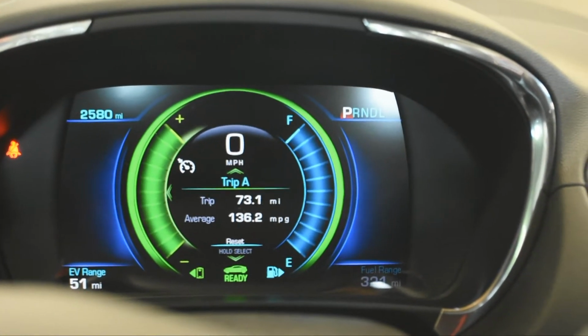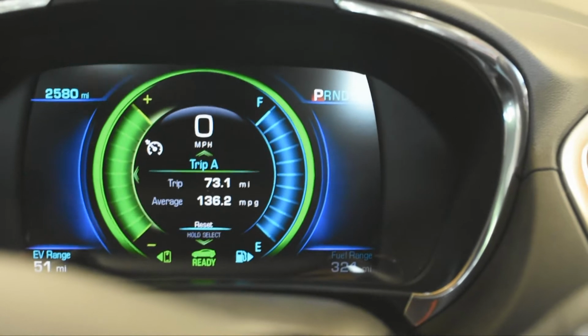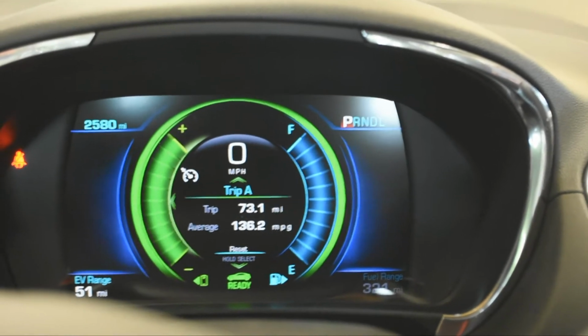And why did I choose the Volt, V-O-L-T, over the Bolt, B-O-L-T? Because the Bolts are not available, or I haven't even seen one. I've only seen pictures of it.